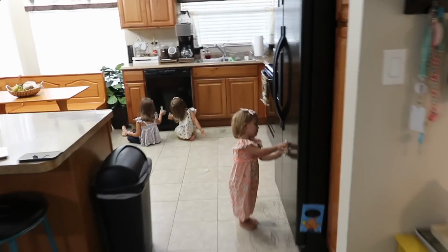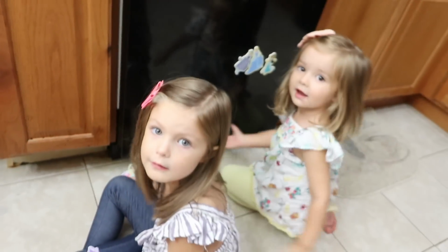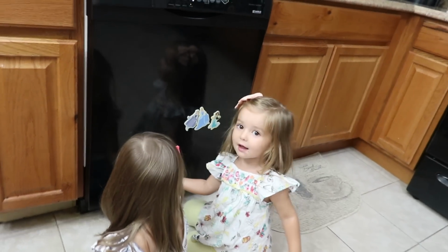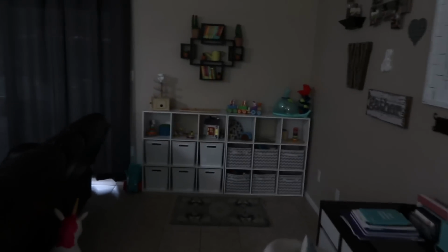Let's see what the girls are doing. They are having the greatest time with these things. Oh my God. What are those, Allie? The stuff they find amusing. They have all these toys and they're playing with little magnets.